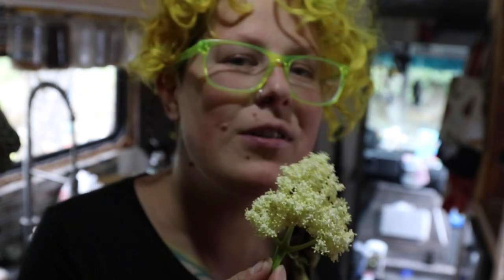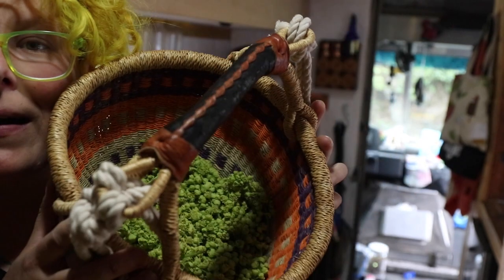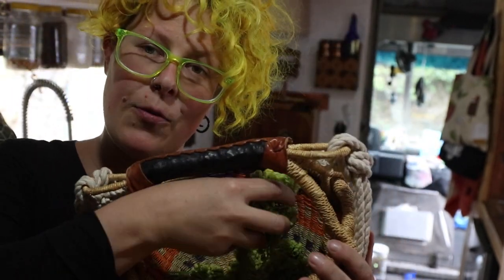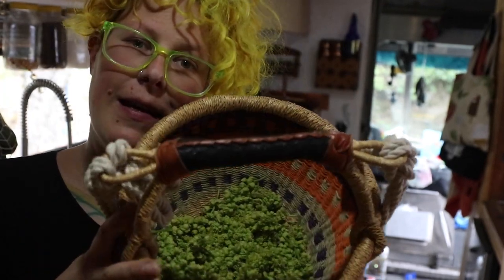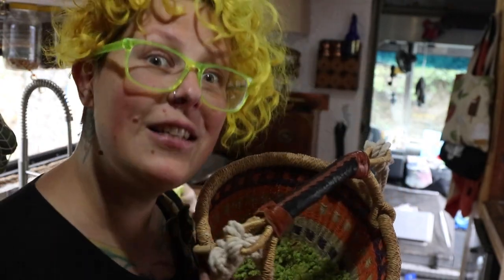And I can't wait to make a whole ton of syrup and put it in the freezer for those elderflower cocktails. The rest of this entire basket is maple blossoms. So many of them, they come out in spring. It's not the leaves, it's the flowers that turn into seeds eventually. But they taste delicious.